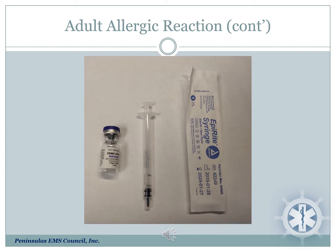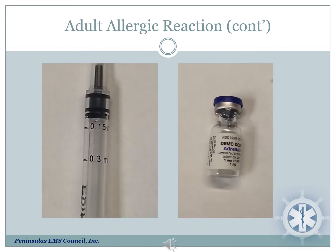The EpiRite syringe is another option that may be included in the drug box for your IM administration. Here's a closer view of the EpiRite syringe, clearly marked to help eliminate dosing errors.